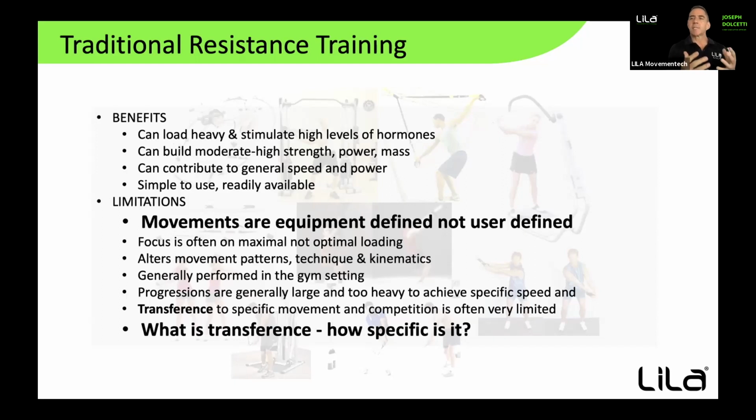But some of the limitations of traditional resistance training. Number one, movements are equipment defined, not user defined. That's not kind of important, that's critical. I've been a strength coach with the best programs in the world, and we spend not minutes, we spend hours and years teaching people resistance training skill exercise just so they can use a weight that doesn't match their movement.